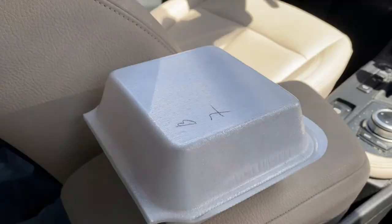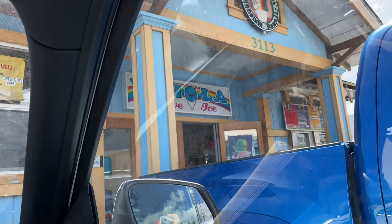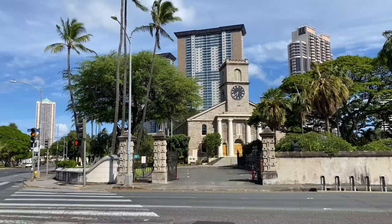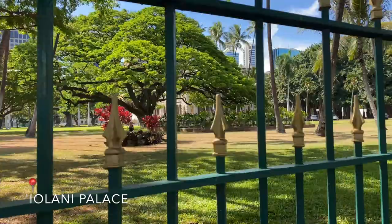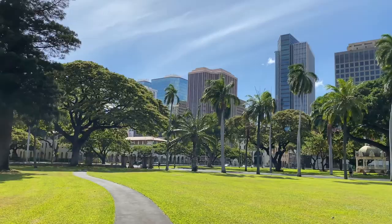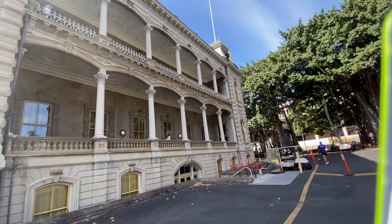Picked up Ono Poke for one last time. Now we're at Waiola Ice to get that for one last time. Look at these gorgeous palm trees. It's crazy to imagine what once was.